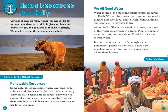We all need water. Water is one of the most important natural resources on Earth. We need fresh water to drink, and we need it to grow and cook food and to wash. Plants, animals, and people all need water to live. About 70% of Earth is covered with water, but most of this water is salt water in oceans. People need fresh water to drink, but only about 3% of Earth's water is fresh water.